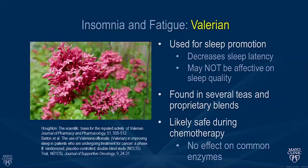Valerian root is also used for sleep promotion. It decreases sleep latency, or the amount of time it takes to fall asleep, but not necessarily sleep quality. I recommend taking the proprietary blend of valerian root. If you take hot tea prior to sleep, the heat might disrupt your ability to fall asleep.